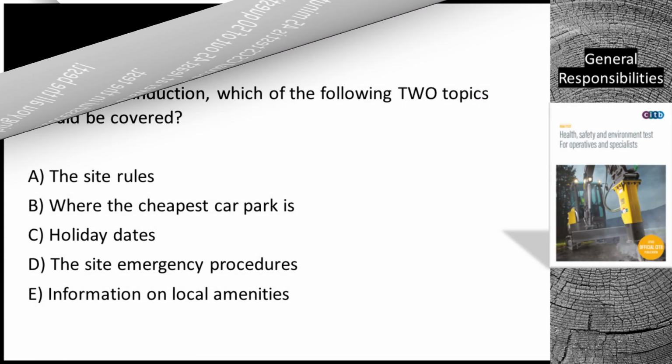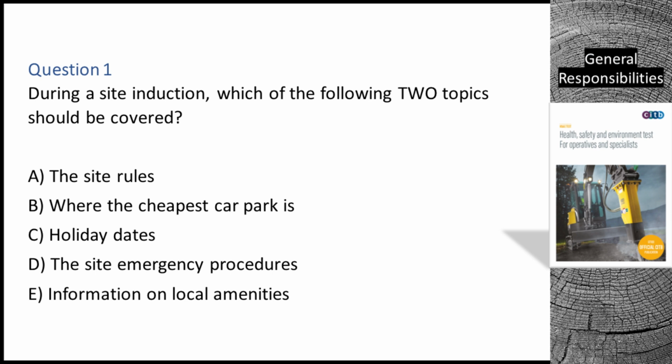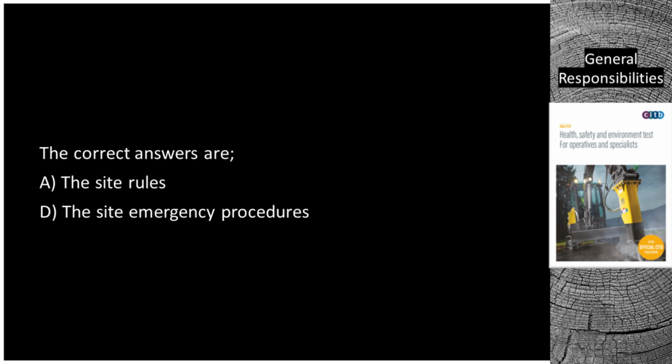Question 1. During a site induction, which of the following 2 topics should be covered? A. The site rules. B. Where the cheapest car park is. C. Holiday dates. D. The site emergency procedures. E. Information on local amenities. The correct answers are A. The site rules. D. The site emergency procedures.